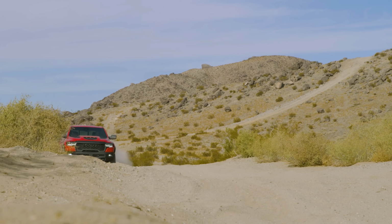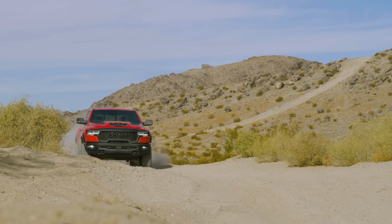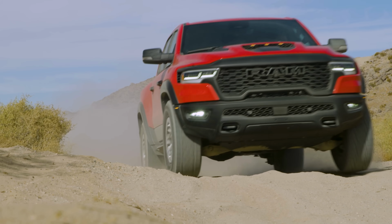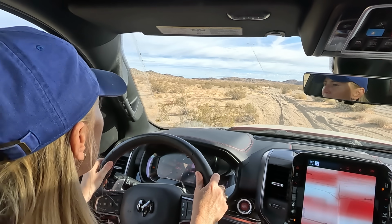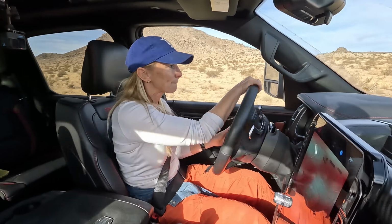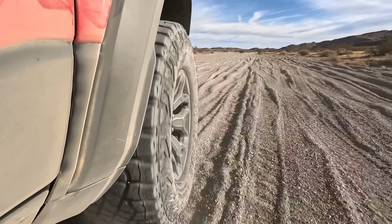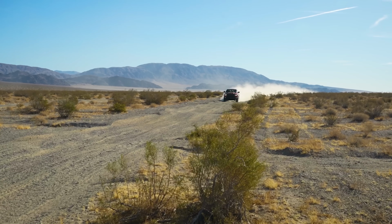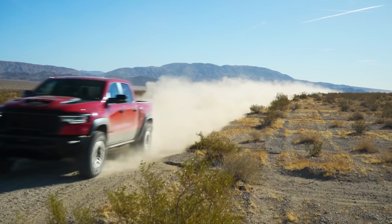And honestly, when you're driving on washboard and you're going at a pretty decent clip, even if you get a little bit of a surprise, these dampers are super good at making little adjustments and adaptations and absorbing a ton of stuff. Oh, you guys, Baja driving is my favorite kind of driving out here, and this is not disappointing me. You really can get up a lot of speed out here and have a lot of fun.